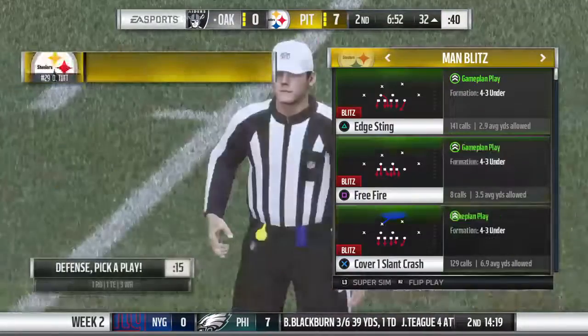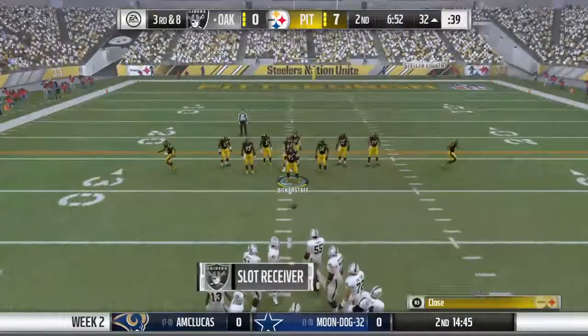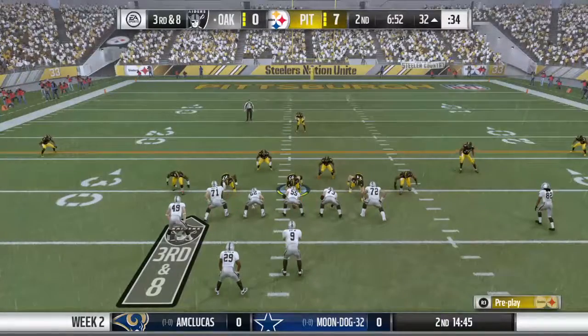You don't have the ball tipped up in the air, and you come back and try and pick up the first down on third down. That way you don't lose any yardage. They need to get this to the 24 on third down.